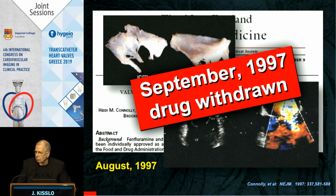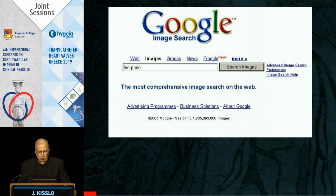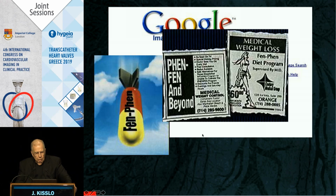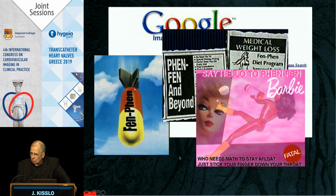Now this was remarkable, and it led to an incredible amount of problems, but basic to it all was whether we could evaluate mitral regurgitation well. And who, by the way, would ever doubt echo, because we had been doing this for years and years and years. When you do some Google searches, you see things like the fen-phen bomb, and all the fen-phen acquisitions to send your patients here. There was even fen-phen Barbie, who was remarkable. I'm not quite sure what that meant.